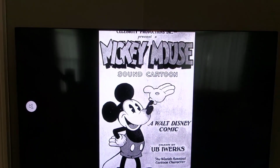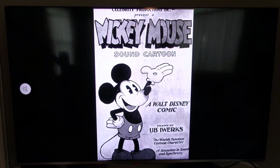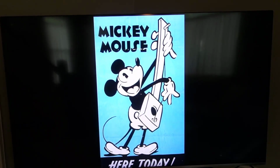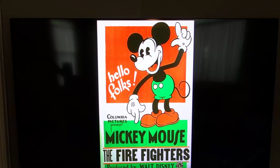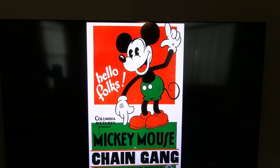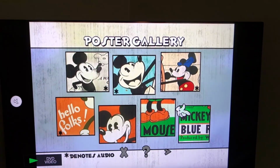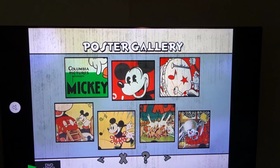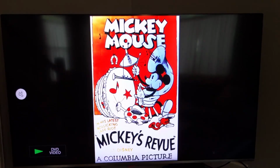This was back when Walt Disney distributed his shorts through companies. Originally Celebrity Productions was the distributor for the Mickey Mouse cartoons. But after a few years, Columbia Pictures became the distributor, and then a few years after that, United Artists became the distributors, and after those guys, RKO became the distributors for Mickey Mouse, as well as other Disney series and Mickey spin-offs.